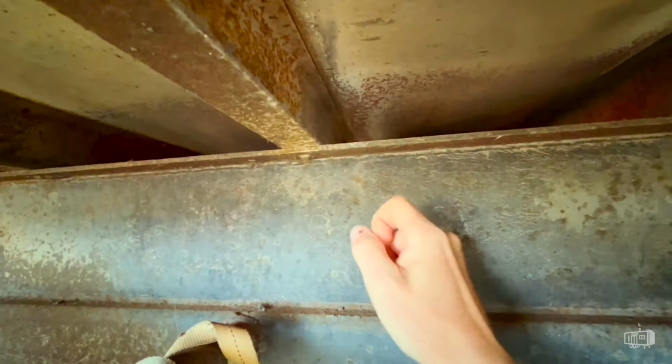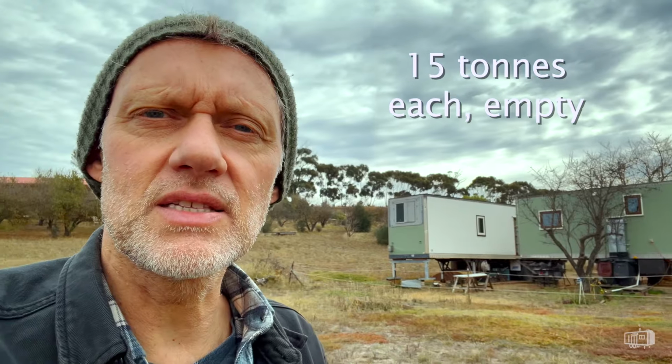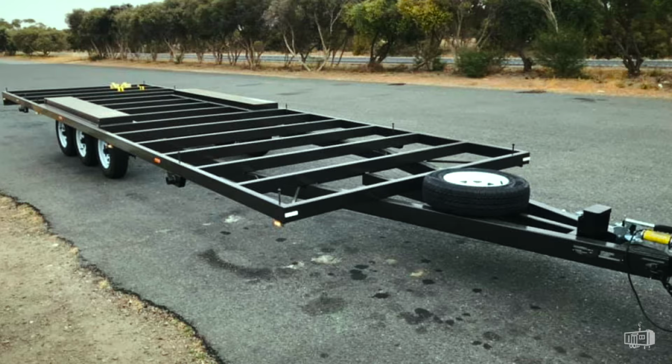And number 2, as you might have guessed, is price. So these two beauties back here, made of fiberglass, aluminium, and steel, are totally roadworthy, built for the road, heavy duty, 15 tons of weight each, dry weight. They are completely ready with walls, floor, and roof. And the combined total for these two, total floor space, 64 square meters of usable space, is only $10,000 Australian. So you're not going to find even a base trailer for a smaller, like half that size, tiny house for that total price. So absolute bargain and a great reason to use a semi-trailer.